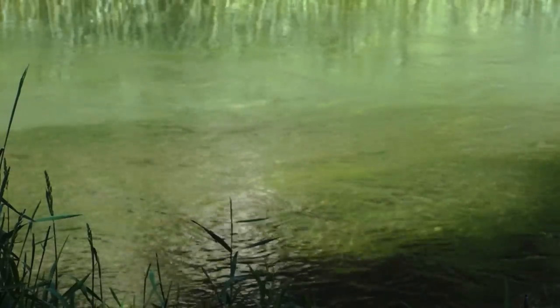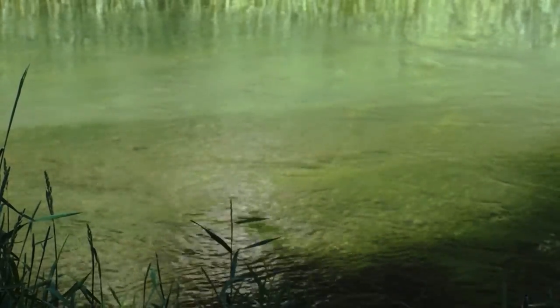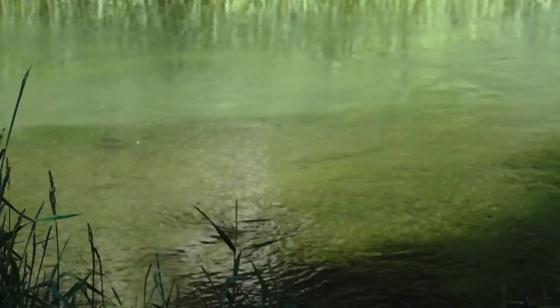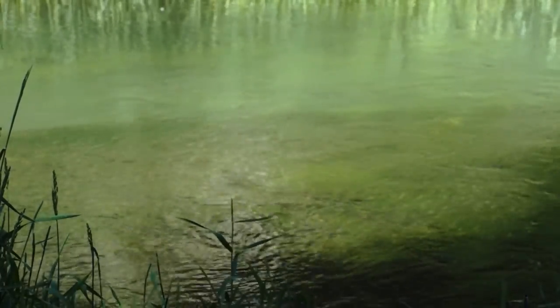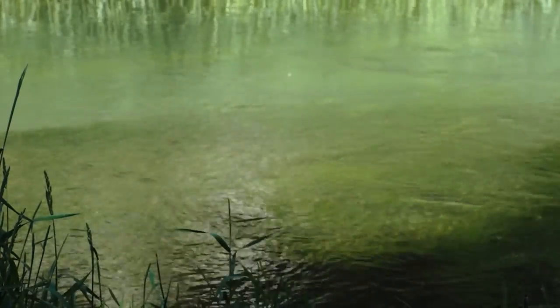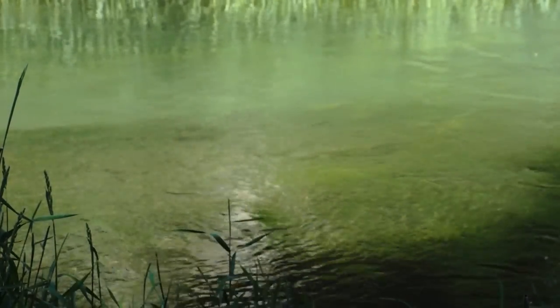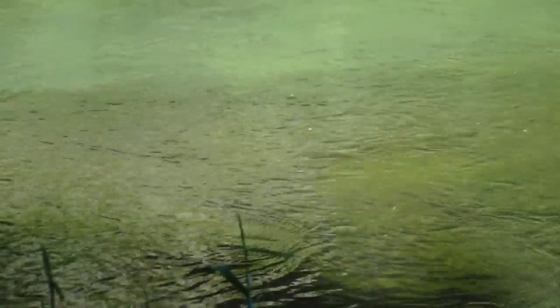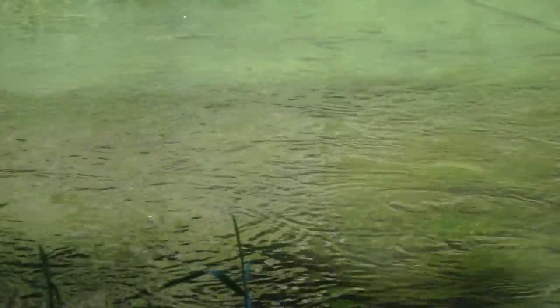He's not taking green drakes. He's over a moss bed, probably taking little tiny nymphs. Probably little PMD nymphs coming up. Oh, he's spooked. He's gone.